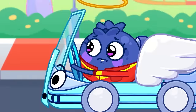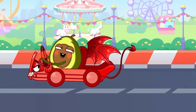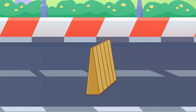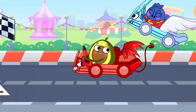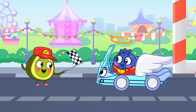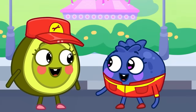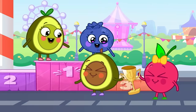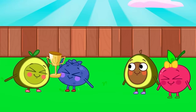Blueberry's going so fast! She's catching up to Pip! Pip, that's cheating! Watch out for the wall! Blueberry wins the race! We have won! And here's your trophy. You did it by working together!